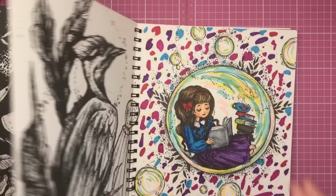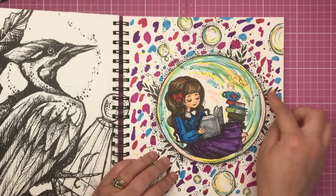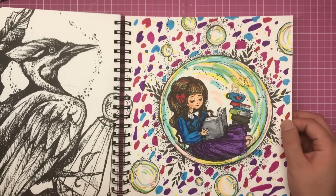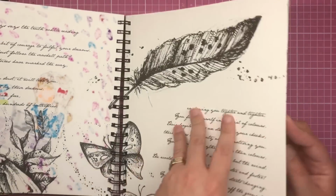I did colour this one here, which is the girl reading her books inside a bubble, and I don't really know what I was trying to achieve with the background here. I just put down some different colour markers, and maybe I was going to put water on them and kind of flush them out a little bit, but I just didn't get around to it.